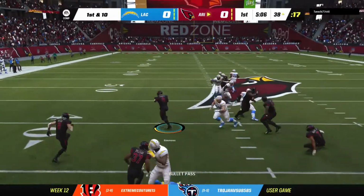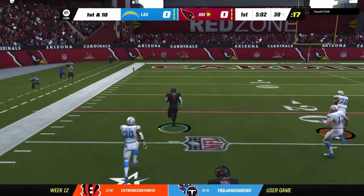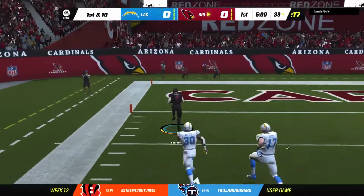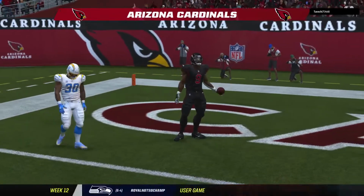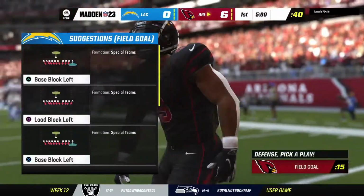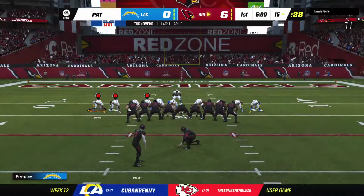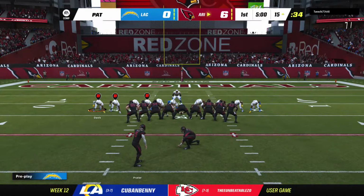Into heavy traffic, and it's intercepted. Isaiah Simmons picking it off. There he goes, left side. And they will score. It's a pick 6 for the Cardinals touchdown. Well, they were advancing the ball. They had a couple first downs under their belt, but a big mistake there on the opening drive leads to 6 points the other direction.